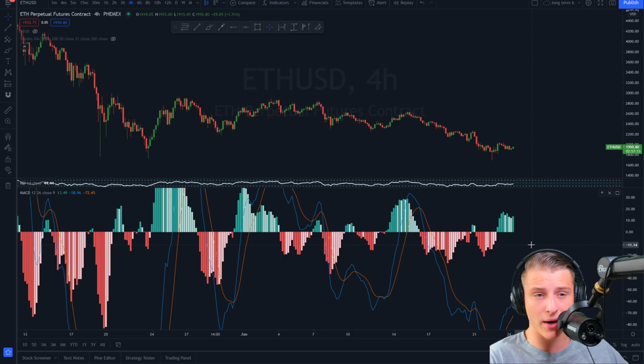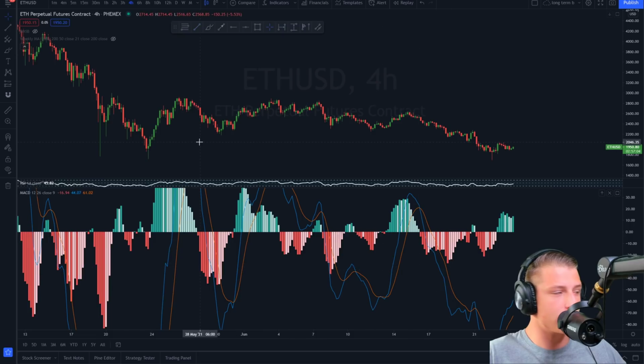The second reason is because I do think that Bitcoin is right now bottoming out here, and this will be really helping Ethereum as well, and of course, providing you insane good buying opportunities. So what are we seeing in the MACD? What is the momentum currently telling us?